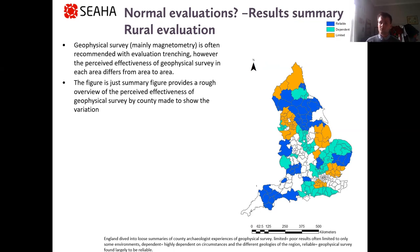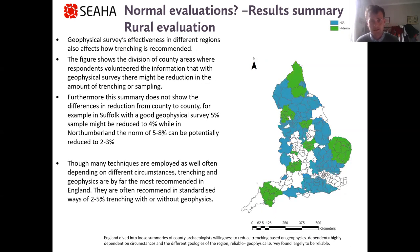And, you know, some areas found geophysical survey more reliable than others. Another key thing to say would be that in urban evaluations, this is very rarely used because of the feedback, it doesn't work. So in urban evaluations, it was primarily trenching, often at a slightly higher percentage of coverage, but rarely, and also a slightly more flexible approach, but I'll talk about that later.